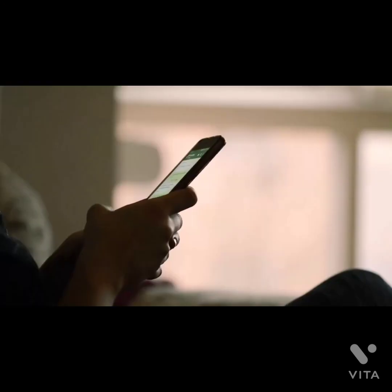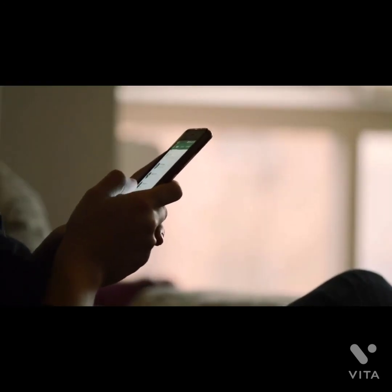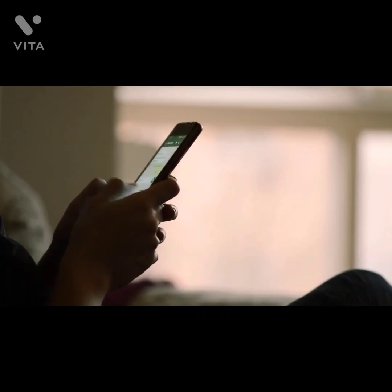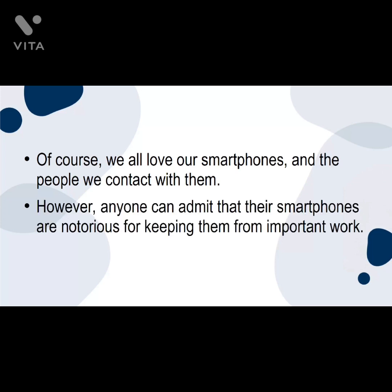Smartphones. Continually checking your phone will always interrupt workflow and overall focus. While it's important to stay connected to your contacts, your phone can be a dangerous portal into heavy distractions. Of course, we all love our smartphones and the people we contact with them. However, anyone can admit that their smartphones are notorious for keeping them from important work.